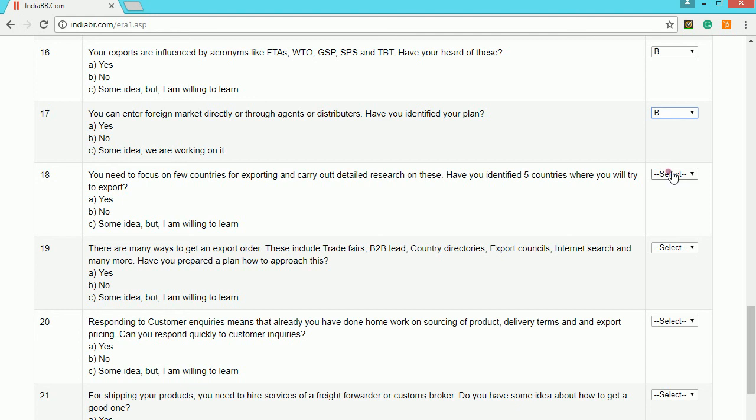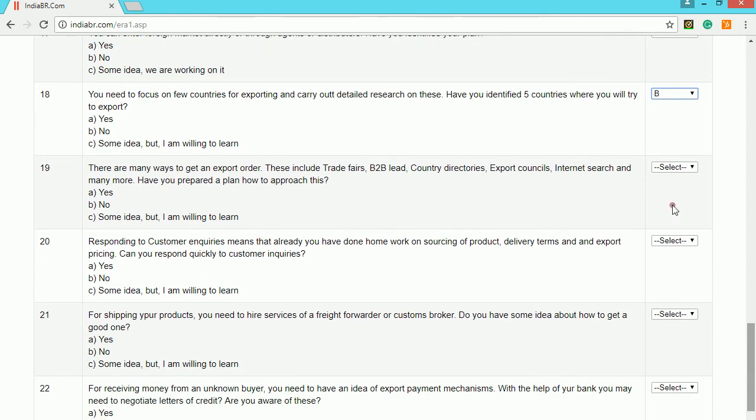Have you identified 5 countries where you will try to export? Usually people would think that they should export to the nearby countries, which could be pretty easy, but that is not the case every time. We have to identify the most potential countries. There are many ways to get an export order. These include trade fairs, B2B leads, country directories, export councils, internet search, and many more. Have you prepared a plan for how to approach this?